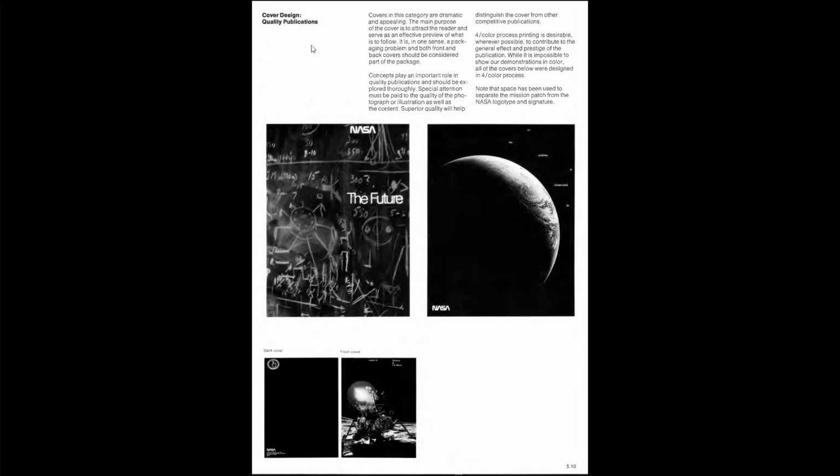So cover design, quality publications. Covers in this category are dramatic and appealing. The main purpose of the cover is to attract the reader and serve as an effective preview of what is to follow. It is, in one sense, a package problem, and both front and back covers should be considered part of the package. Concepts play an important role in quality publications and should be explored thoroughly. Special attention must be paid to the quality of the photograph or illustration as well as the content. Superior quality will help distinguish the cover from other competitive publications.